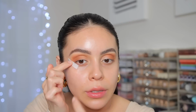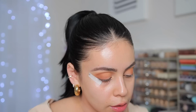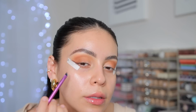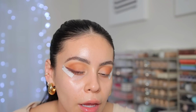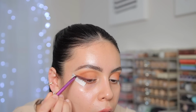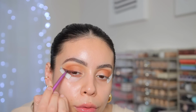I want to do some smoky brown eyeshadow on the outer edges, so I'm going to pop on some of these tapes from e.l.f. And I'm going to go in with the color Earth Bender. It's a really rich brown, a reddish brown. I'm going to take that on an angled brush right on the outer edges. We're going to do a wing and then smudge it out to make it super smoky. Making it pretty thick because when I smoke it out, I still want you to be able to see it. So we're going in today with the eyeliner and making it real thick.